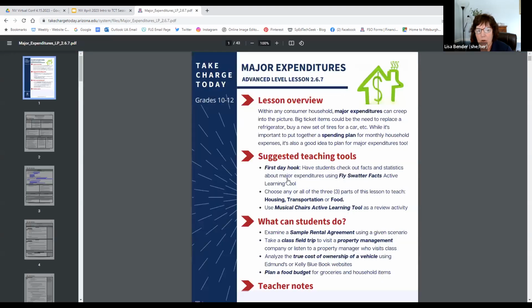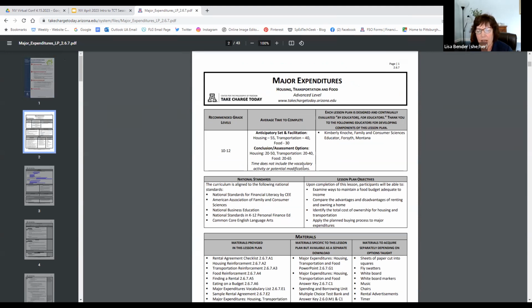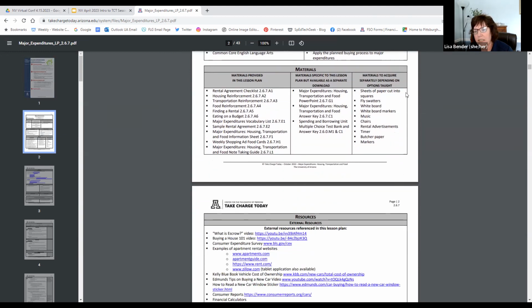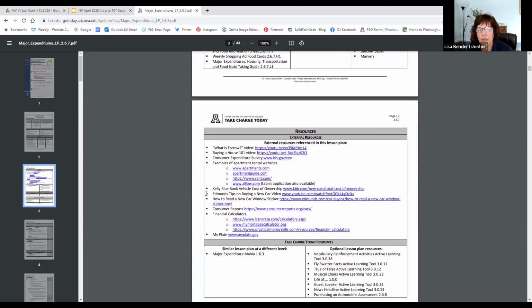Here's our lesson plan. Remember, we said every lesson plan starts with an attractive, I would say, visual type of cover page. And then we take you into the recommended grade level, how long it might take for you to do that. Here are those objectives. Here's a list of things you might want to add to your supplies: whiteboard markers, music and chairs. We talked about that. Here are external resources outside of Take Charge Today, like access to a mortgage calculator if you wanted students to calculate from our lessons some mortgage payments.